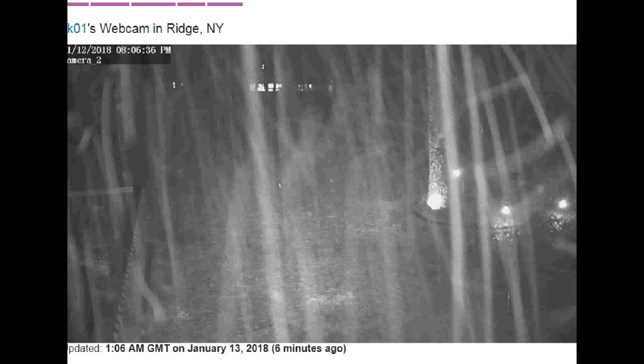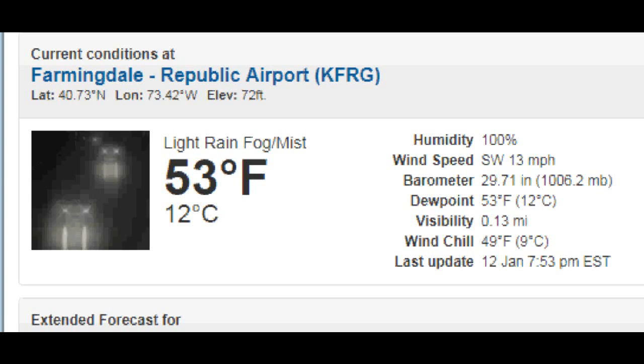That was yesterday. It was last night. This is the current one, and it looks like the snow is gone. So the snow is gone. It looks like most of the snow is gone. Just wanted to show you that most of it has gone away in literally one day, which is pretty amazing.